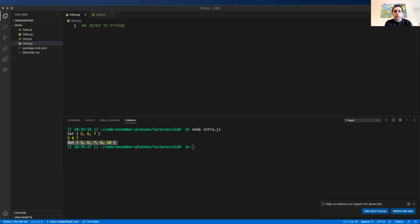Both languages are dynamic, and as I mentioned, they use interpreters. So instead of having a compiler that checks everything during compile time, a lot of this is done during runtime, and that just makes it more dynamic. You don't have to tell your interpreter, hey, this is going to be an integer or this is going to be a string. You could change that on the fly during execution, and for the most part, it's going to be fine. All right, so those are some basic similarities.